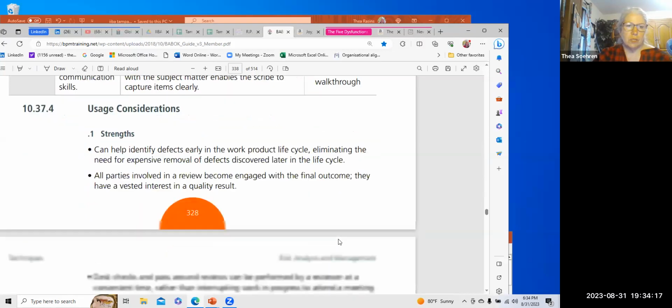And usage considerations. Reviews can help identify defects early in the work product's lifecycle, eliminating the need for expensive removal of defects discovered later in the life cycle. All parties involved in a review become engaged in the final outcome. They become emotionally engaged in the final outcome. They have a vested interest in the quality results.